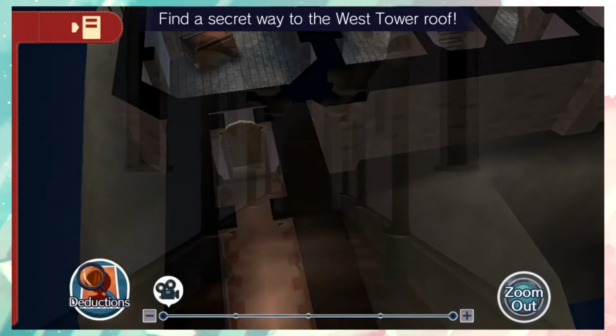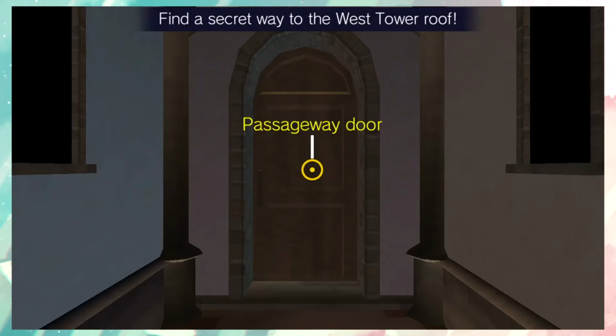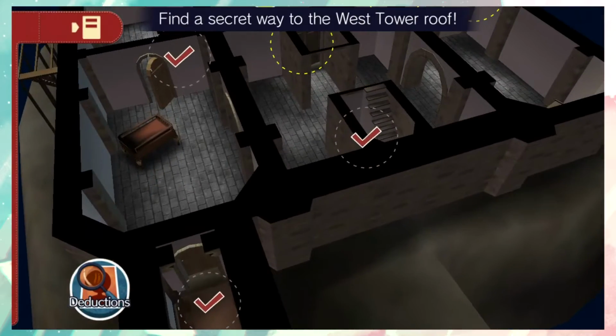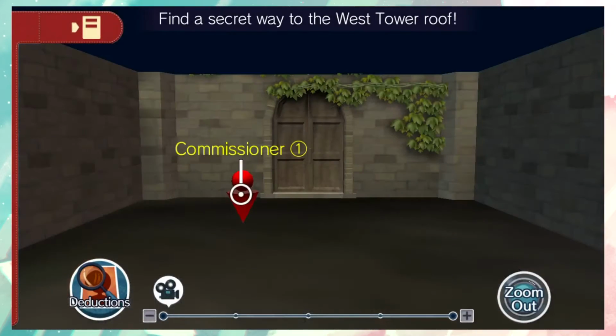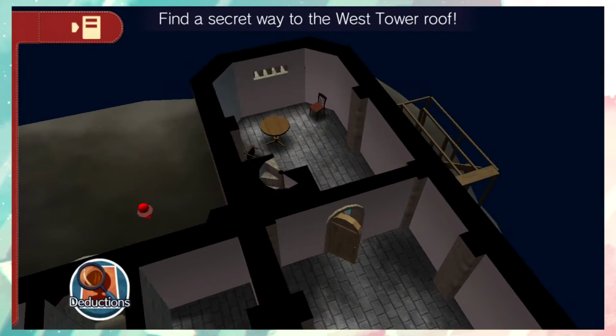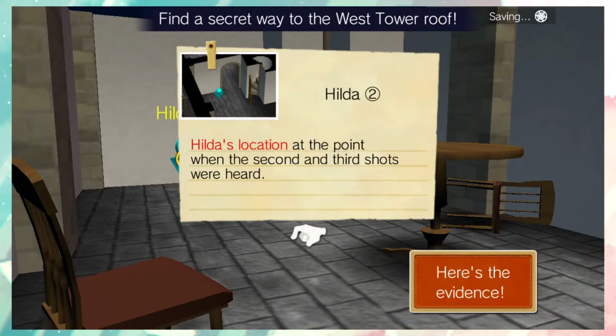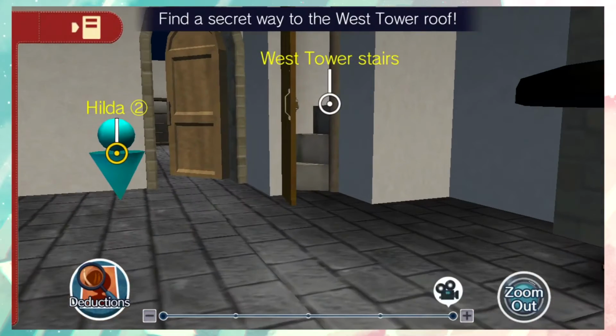Okay, let's look at ground floor and see if we can find anything. So here's just the front entrance. This is where we came through. Yeah, great. What else? So here's the commissioner, here's the castle gate. Hilda, okay. Hilda's location at the point when the 2nd and 3rd shots were heard.